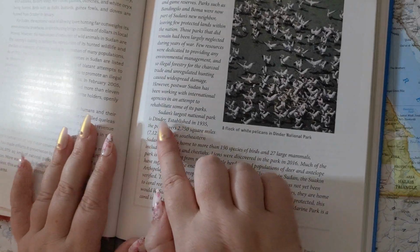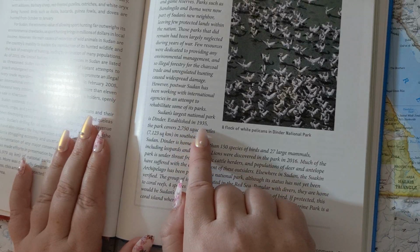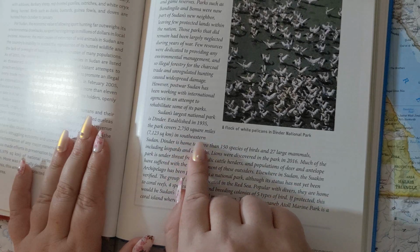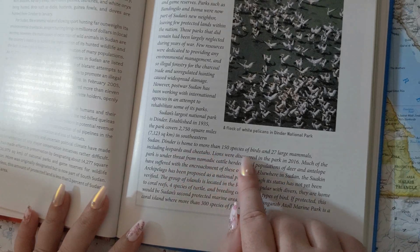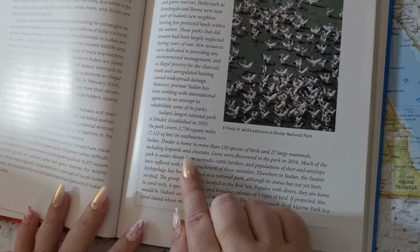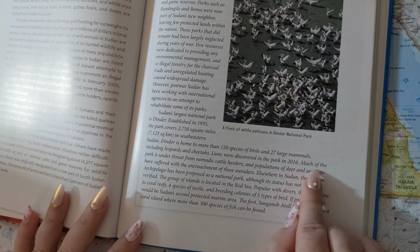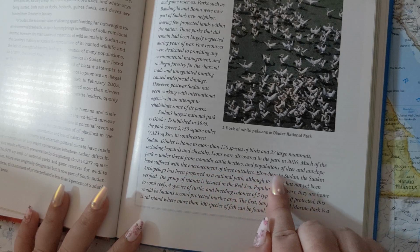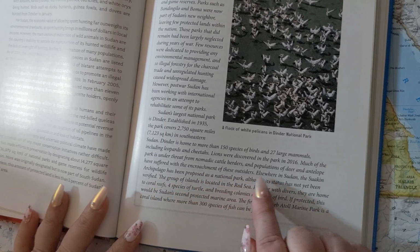However, post-war Sudan has been working with international agencies in an attempt to rehabilitate some of its parks. Sudan's largest national park is Dindir. Established in 1935, the park covers 2,750 square miles in southeastern Sudan. Dindir is home to more than 150 species of birds and 27 large mammals, including leopards and cheetahs. Lions were discovered in the park in 2016. Much of the park is under threat from nomadic cattle herders, and populations of deer and antelope have suffered with the encroachment of these outsiders.